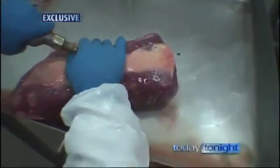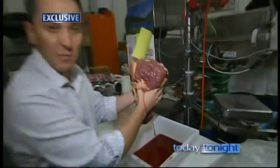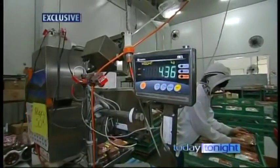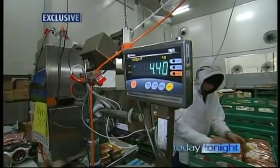It's the same reason they can take low-grade meat and pump it with water and flavour to make it edible. Okay, so just after about a minute or two, we've got quite a lot of moisture out of there. And we've lost almost half a kilo.